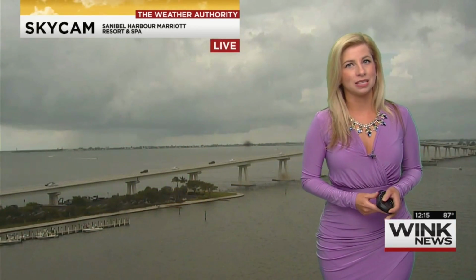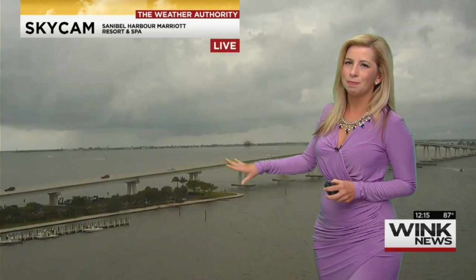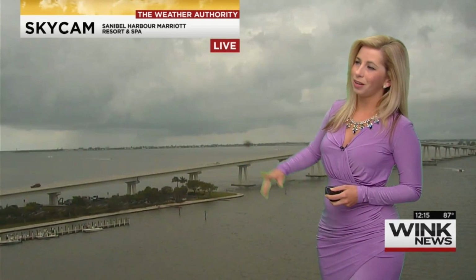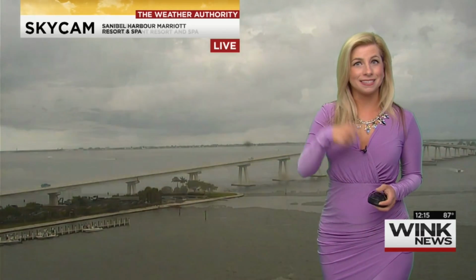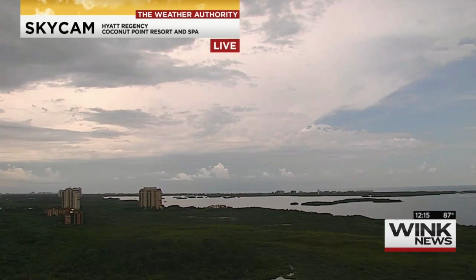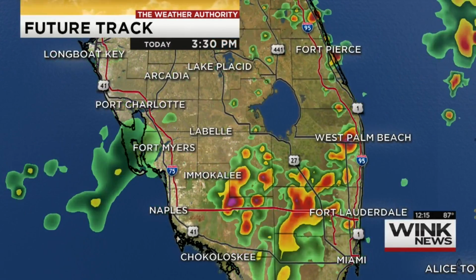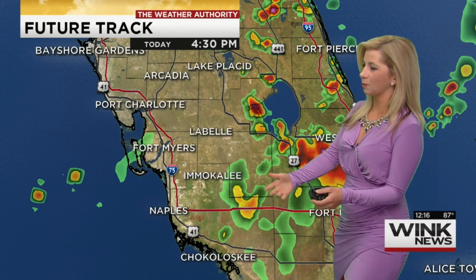Here's a look at our Sanibel Harbor Marriott Resort and Spa Sky Cam. You can see the rain shafts in the background, still dry on the causeway though. We've got the clouds in place. They are sticking with us throughout the day, guys. Estero Bay, this is our Hyatt Regency Coconut Point Resort and Spa Sky Cam, and you can see that cloud cover out there. Future track is showing quite a bit of rain as we head into the rest of today.